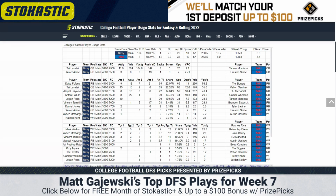Behind him, this is where it gets dicey. Anton Hall missed their last game. No indication whether he's going to play or not, and I didn't see anyone report an injury, but you look at his carry count, he went from 8 to 22 to 1 to 0. There might be an injury here, or maybe he flat out got benched. You're not going to know. So take a shot on Anton Hall if you like, but he's probably the riskiest option on the entire slate because of the lack of reporting that Navy has.